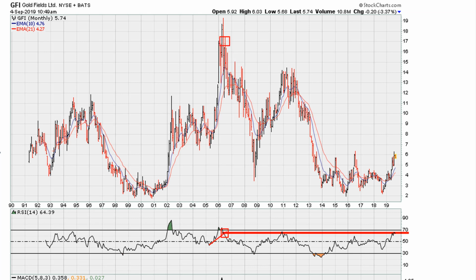And of course, you can see this is now giving us the red horizontal line, where the stock has been struggling for a long time. Again, going back to '06, so we're talking about 13 years of resistance around here. And over the last couple of months, we've tagged this twice, and we seem to be showing resistance on that red horizontal line.